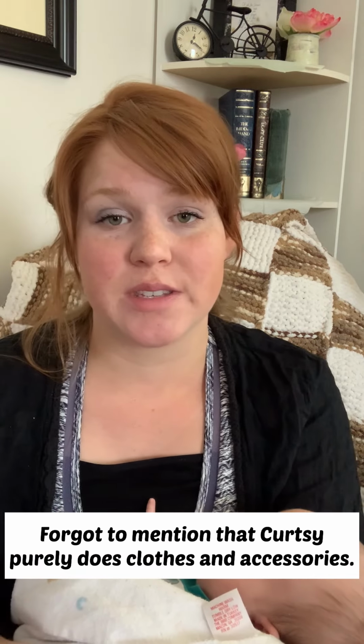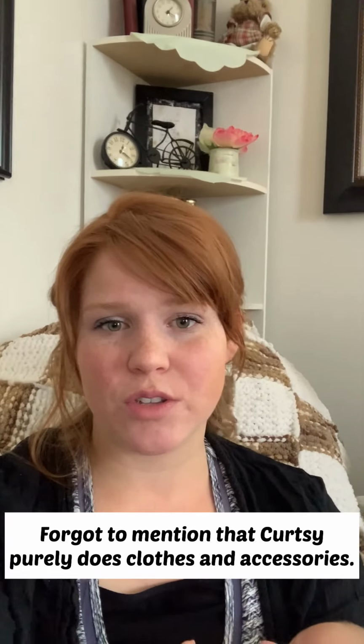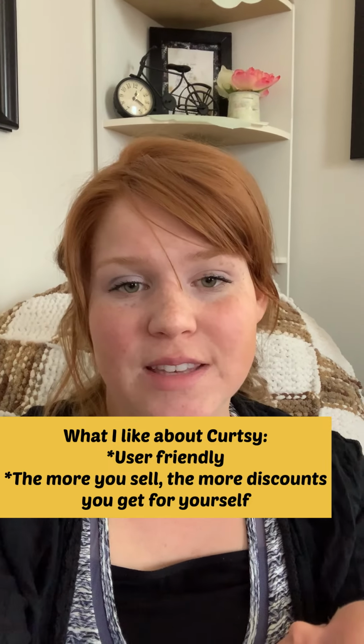So Curtsy is the one I recently started, and I really like the way the app works right now. It's very easy to use and it's super cool. And the more you post and the more you interact with the app, they'll give you coins and discounts to use on items you might want to buy there, which is kind of cool. So I'm interested to see how that works. I haven't sold an item there yet, but I'm excited to see how it goes.